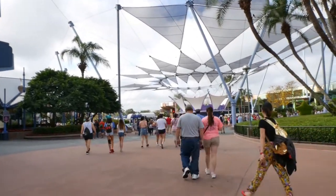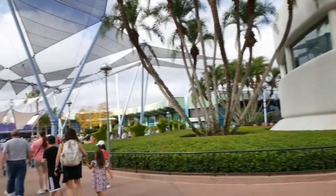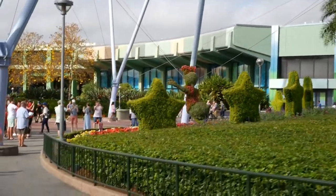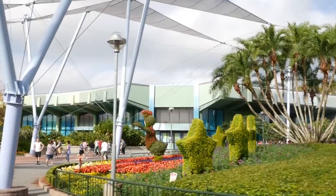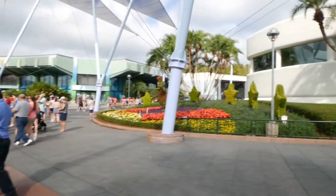Gonna check out the Flower and Garden Festival. See, there's a little bit of flowers and gardens. With Daisy, backed by some stars, because she's a star. She is a star. It looks nice. It's a nice day today. Beautiful flowers and stuff. We're not even in the thing yet. But, you know, there's a little sneak peek of what we got in store for us today.